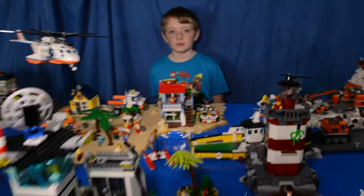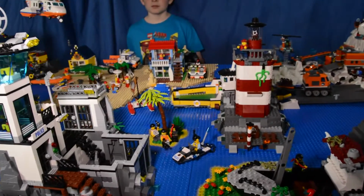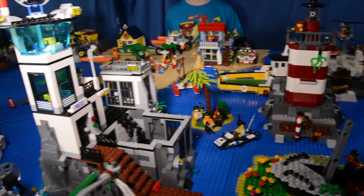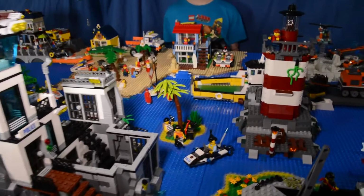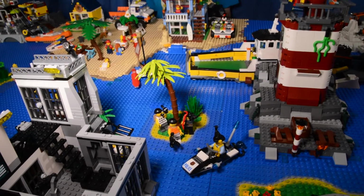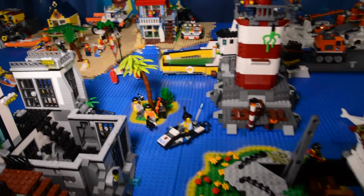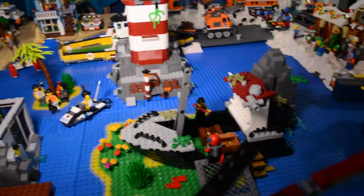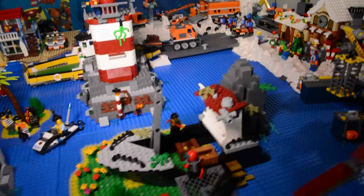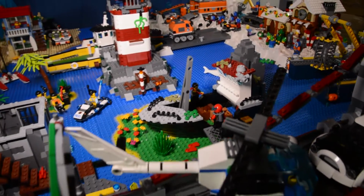Over here at the prison island, you can see that there are no longer any prisoners there, and looks like most of them have escaped to this island, and they are throwing these scorpions at the police officer in the boat next to them. And while that police officer is distracted, looks like this robber is trying to get the gold from the shipwreck, but this deep sea diver is there too.